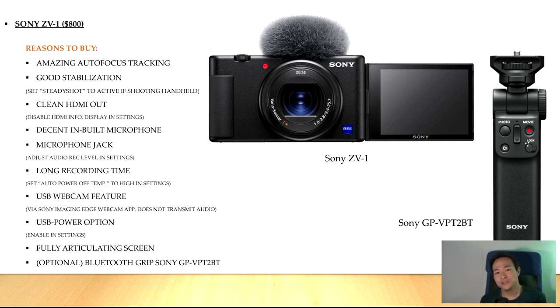It also has a USB webcam feature built in. You just have to connect a USB cable from your camera to the computer and make sure you download the Sony Imaging Edge webcam app. Just bear in mind that it does not transmit audio, so you will need an external mic plugged into your PC or Mac. This camera also has a USB power option.